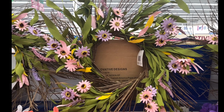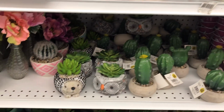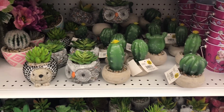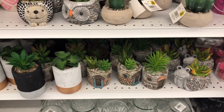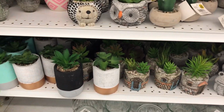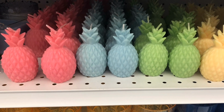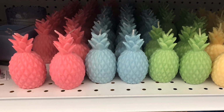I saw this and I just thought it was so beautiful for springtime. They had such a huge selection of little succulents and they actually looked pretty real. I just thought that they were all so cute and cute little pots. I love that teal color pot. I thought that these were super vibrant and colorful little pineapple candles.